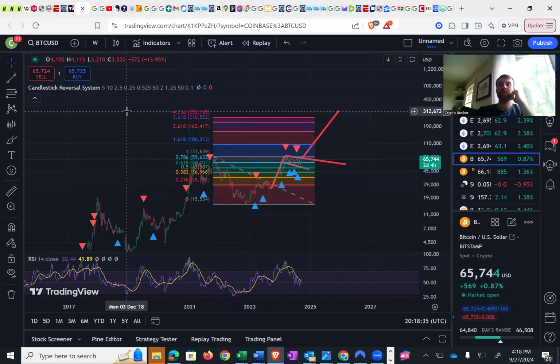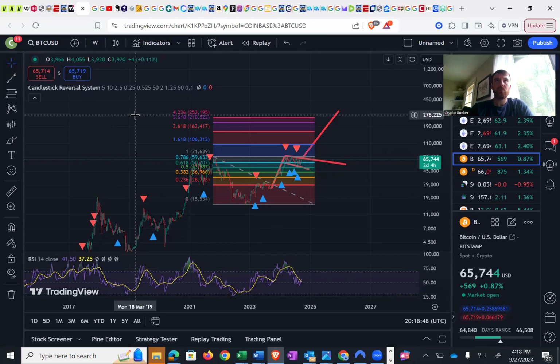I think that it's Bitcoin's first true institutional cycle. Last cycle was sort of a fake out of that narrative. But this cycle, it's looking good. And we have China, who is printing a lot of money with stimulus. We have the devaluing of the currency of the US.